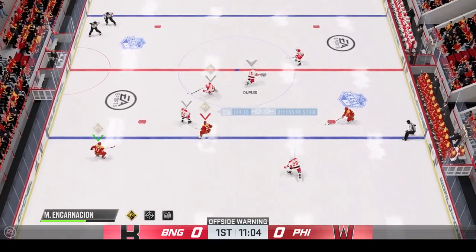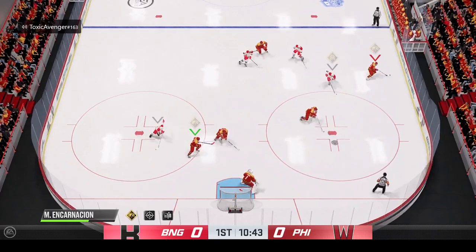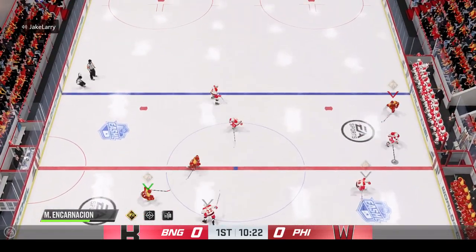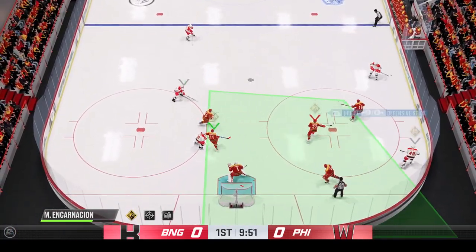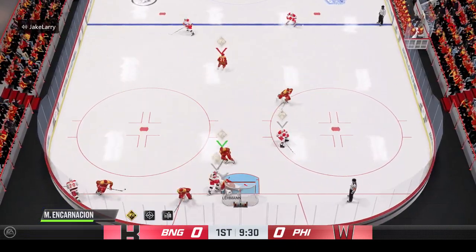Philadelphia's got it in their own zone. Through the neutral zone and into the offensive end. Feeds the puck to McCollum. Oh, they probably want a redo on that. Moves it around along the half wall. Now a quick pass to Walsh. And he comes up with it.